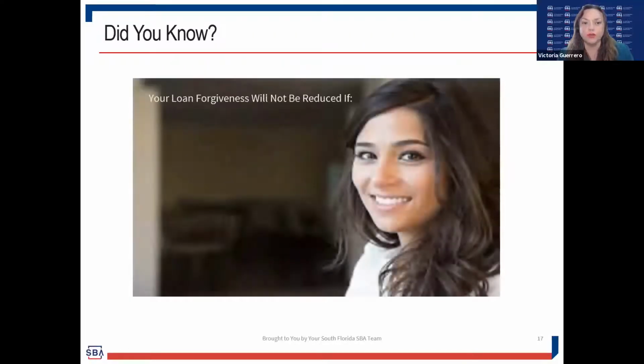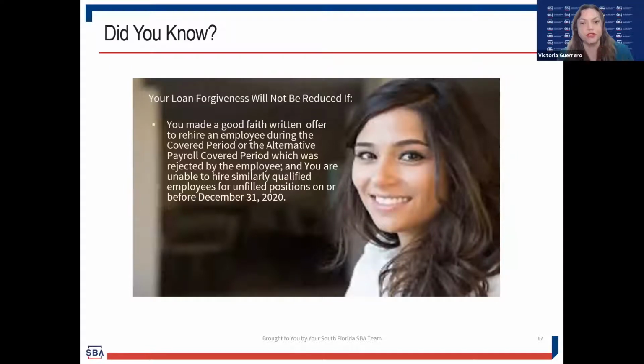So did you know your loan forgiveness will not be reduced or affected, taking a deeper dive here, if you made a good faith written offer to rehire your employees?